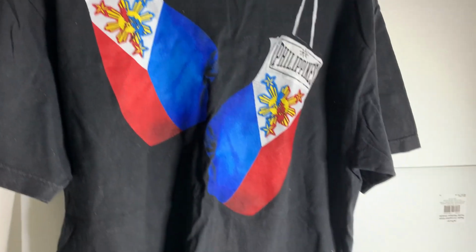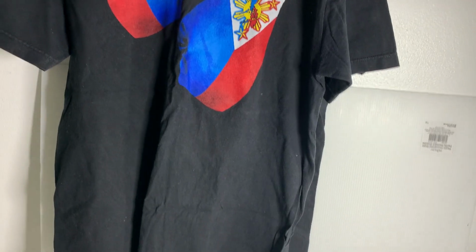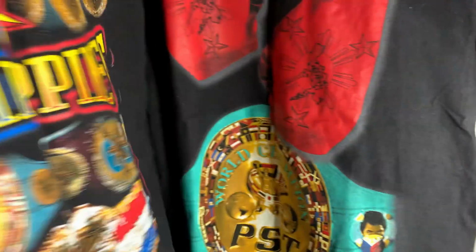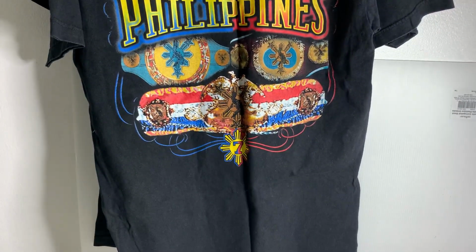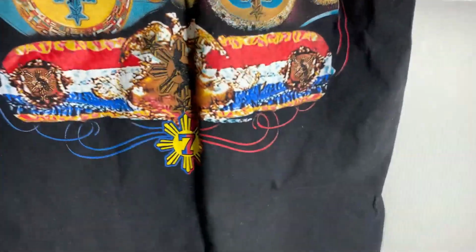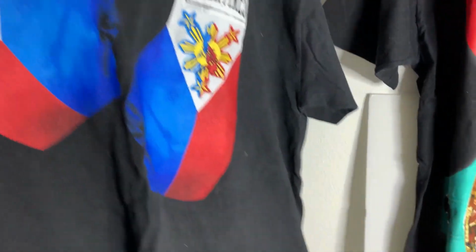And then last up, I picked up 2 t-shirts. These were both only $1. These are boxing shirts. I believe these are Manny Pacquiao shirts, but look at the graphics on them. They're not vintage or anything, but they're just cool looking shirts. Yeah, for $1, I couldn't pass these up. I feel like someone would want these. I mean, look at that.